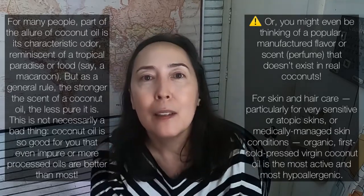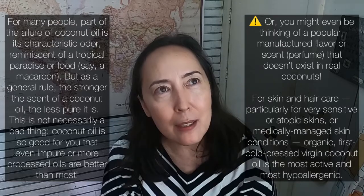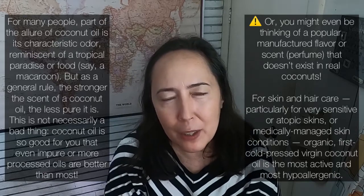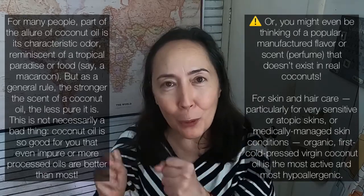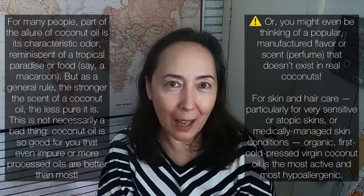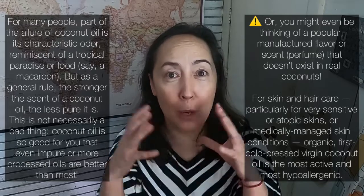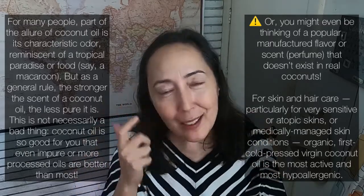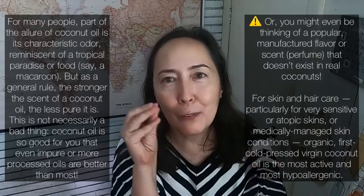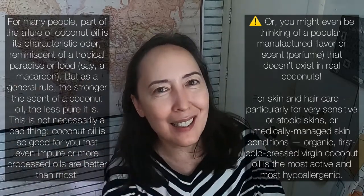But for the skin, for the hair, particularly for very sensitive skin conditions like psoriasis, contact dermatitis, atopic dermatitis, or eczema, anything with barrier defect, for example, you want pure, first cold pressed, organic virgin coconut oil, which actually tends to smell not very much at all. The other thing I want to overemphasize here is, if you're reaching for a product that really smells like coconut, check the ingredients list, because there's a fairly good chance that there's an ingredient there that has that scent. If you actually made your own coconut oil, you would notice that's not quite the scent that it tends to have.